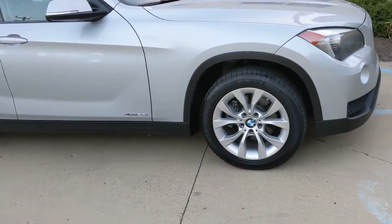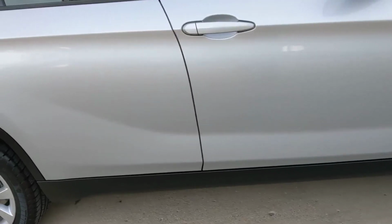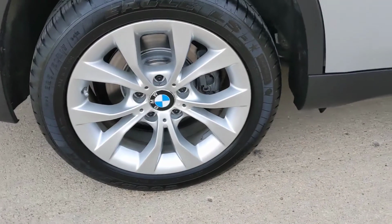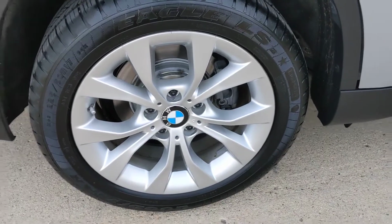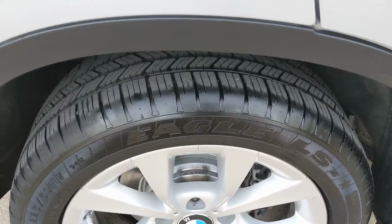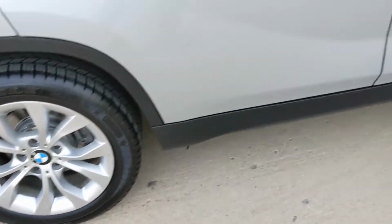The body's exceptional. There's no scratches. The paint finish is like new. The wheels are exceptional as well. No curb rash. And very new tires. Very few miles on these tires.